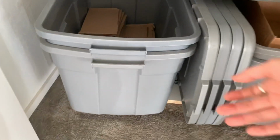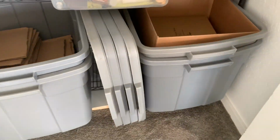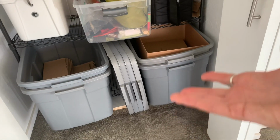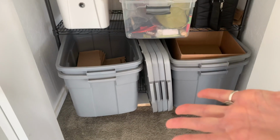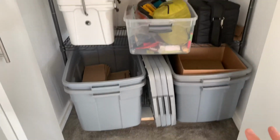And also these tubs down here, we used these to store some things when we were living in the van, and they just have been sitting here for a year. We're not using them anymore. I'm pretty sure I could probably sell them. So I think we're gonna get rid of those and that would open up a lot more storage space here. And then over here is the laundry closet.